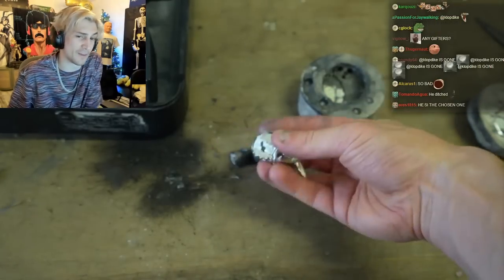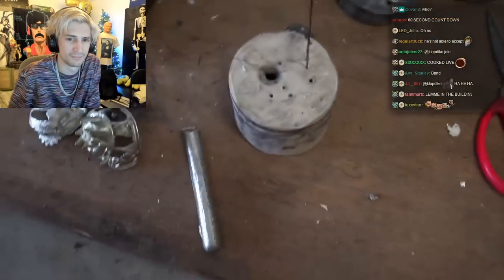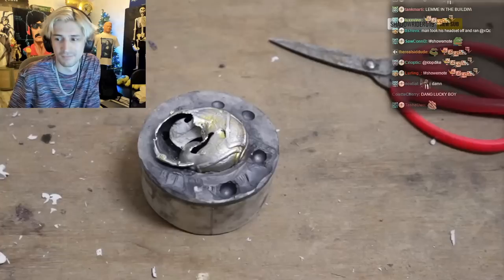Nope. Now there's a camera, and you have a mic at least. And after pouring and destroying at least 10 molds, I finally managed to get this. That one actually looks pretty good.